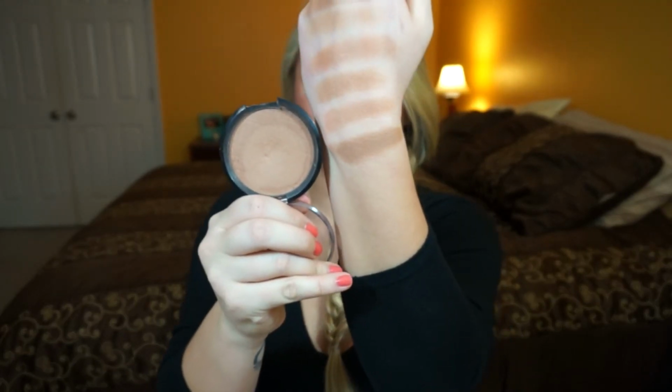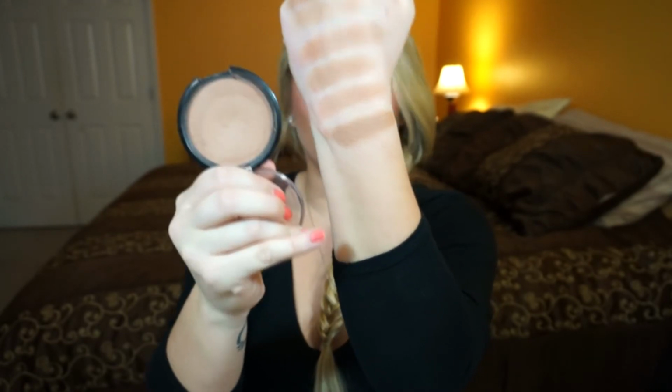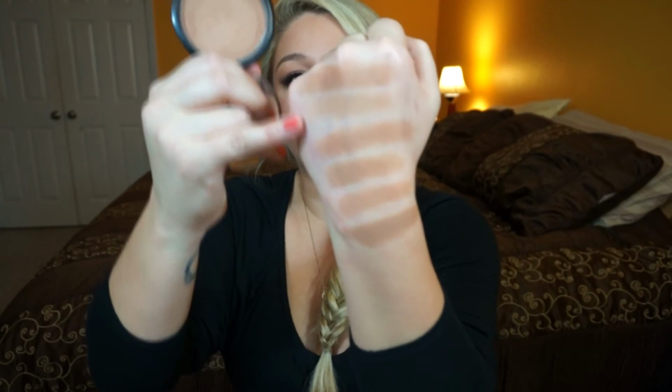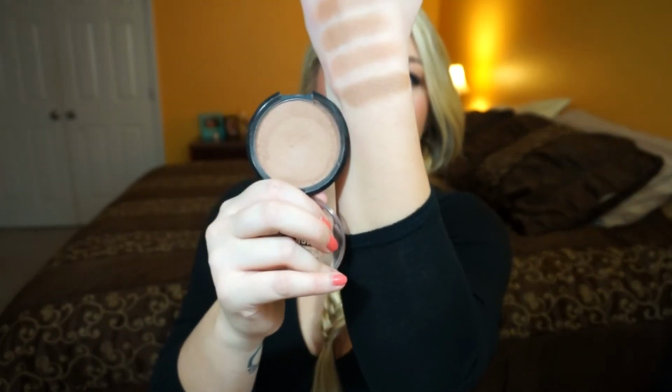This one is extremely pretty. I know it looks scary in this pan. It looks really orange. As you guys can see swatched out on my arm, it really does have that perfect balance of orange and browns in it. And there's not too much red, whereas all of these kind of have a slight tint of red in them. But this one right here is just straight brown, and I absolutely love it.